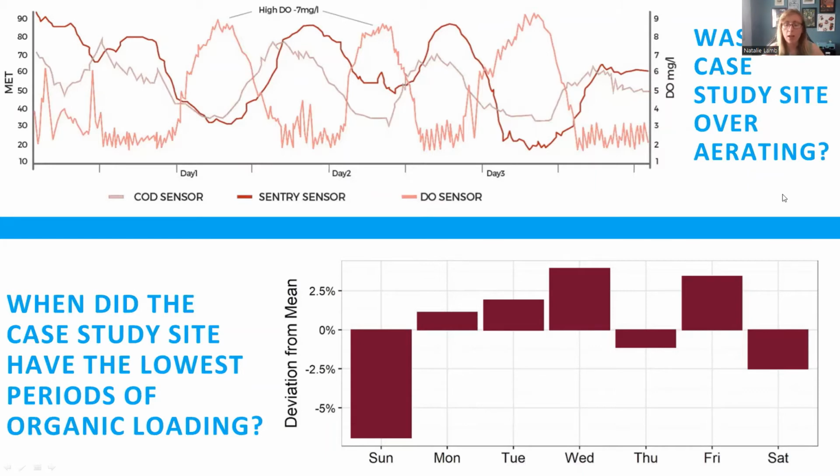And then the next thing that I was looking into is, when did the case study site have the lowest periods of organic loading? So the idea behind this is, okay, so the plant is over aerating. When are some of those times that we could stop that aeration? When are the best times of day, the best day of the week, that we could do that? So we're looking at the trending organic loading on the different days at the different times and so on, to work out when was good, when was bad. So for instance, Sunday has got some really low levels, whereas Wednesday here has got some really high levels.